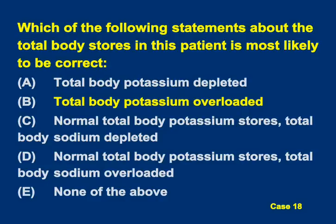And this manifests itself because when you correct the serum glucose by giving this patient insulin, the serum potassium does not return to normal. It drops below normal. And so the clinical experience is that when these patients are treated with insulin, at a certain point they need to be replaced with potassium to replace that lost potassium. And so A is in fact the correct answer.